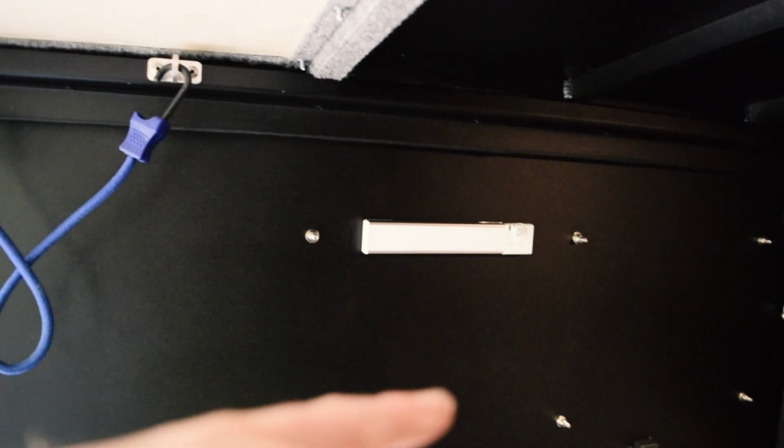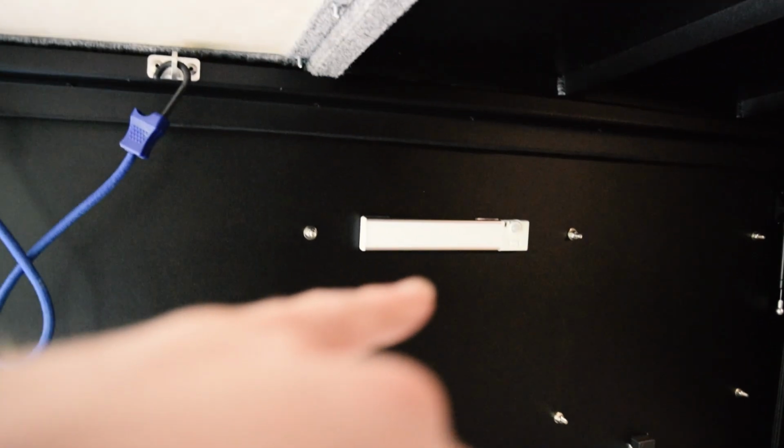Also, I added these nice magnetic under cabinet lights. They work really well. They have different settings. They're motion detected, and I also have one on this side as well. And when you turn them on and open the doors up, it works really well as foot lighting. So when you're walking around camp, you have extra lighting.